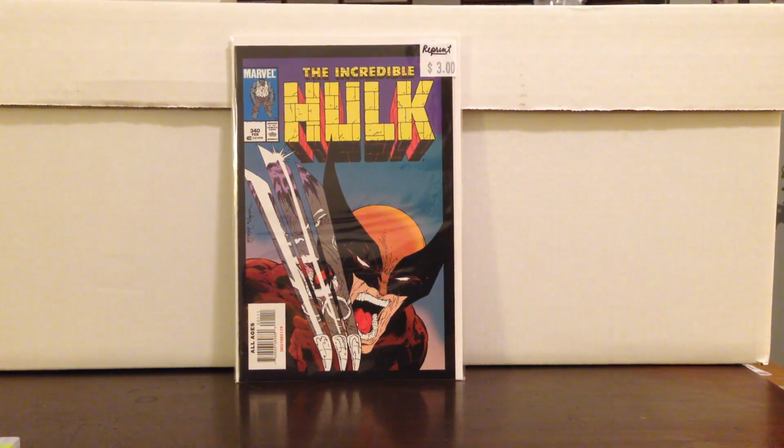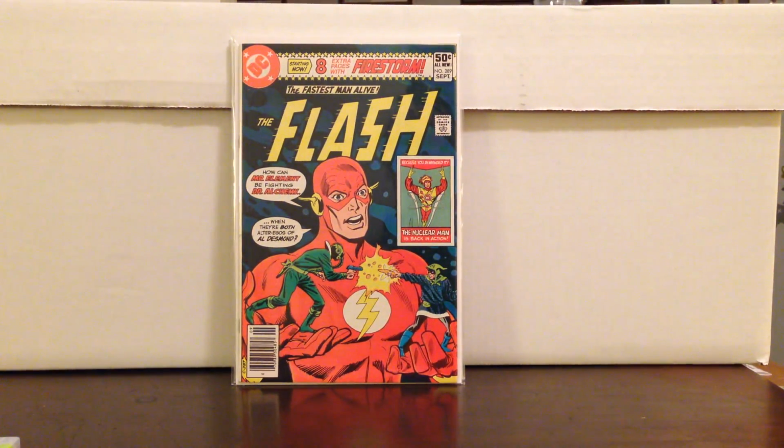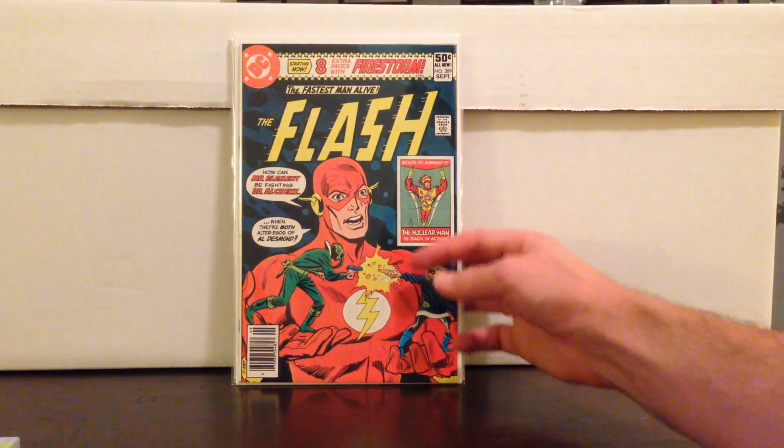Alright, what else we got here? I just got this because it was fun. I believe this is Flash 289. I believe that this is the first appearance, or I'm sorry, the first George Perez DC work, and first George Perez Flash, I believe. Don't quote me on it for 100%. Just take 90% of it. But I'm pretty sure that's the significance of this book. I remember seeing it before.